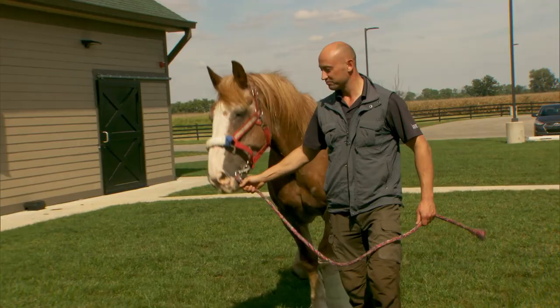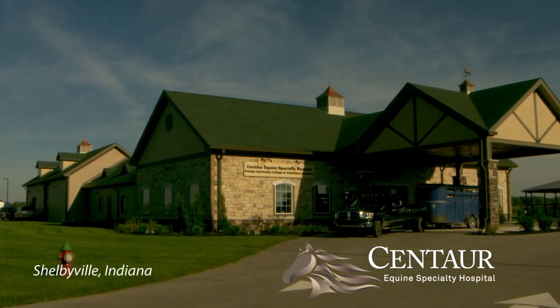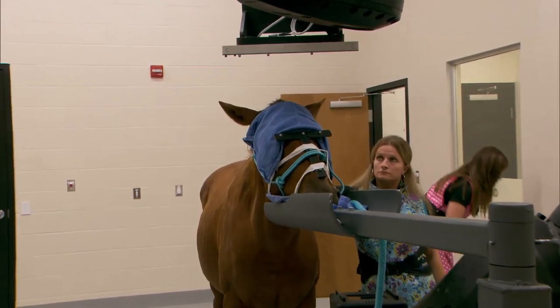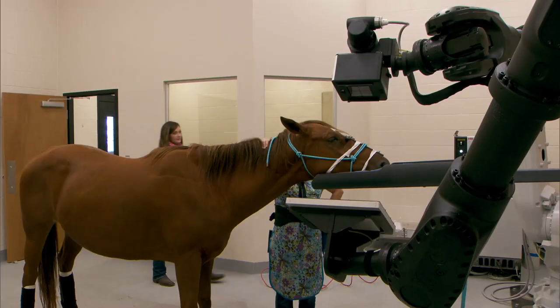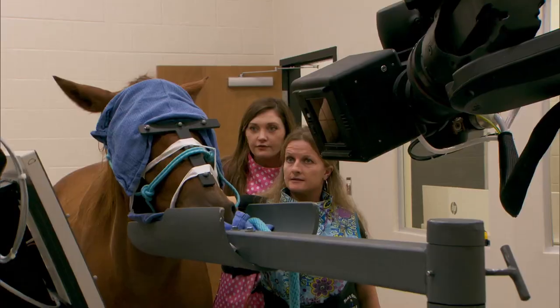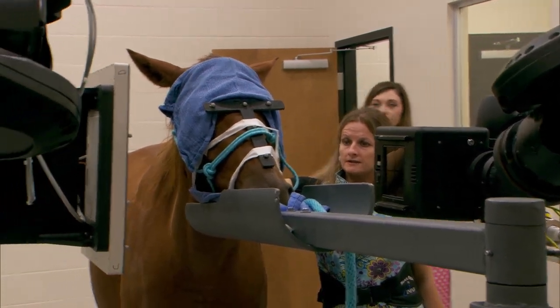Centrally located in proximity to Indiana's two racetracks, the Centaur Equine Specialty Hospital is a world leader in cutting-edge healthcare for premier performance horses. The $8.8 million facility in Shelbyville is home to one of only five standing CT diagnostic imaging systems in the United States, an instrument that uses robotic arms to scan a standing horse.